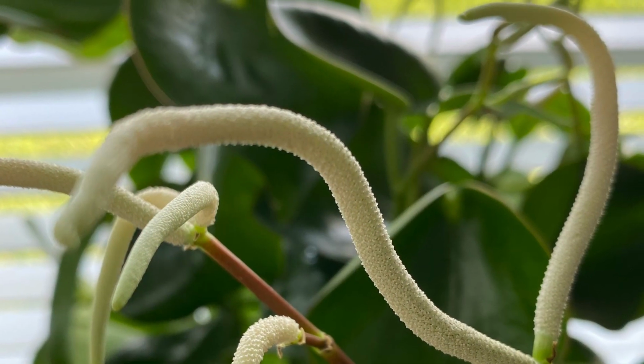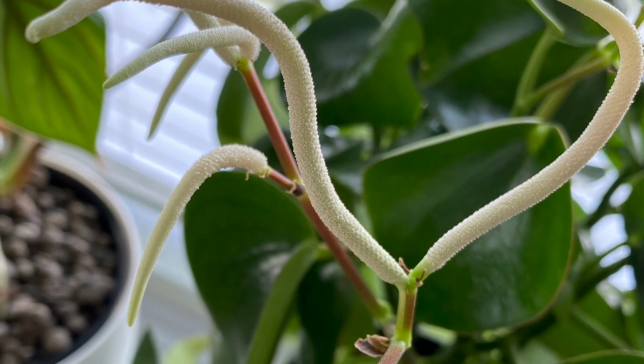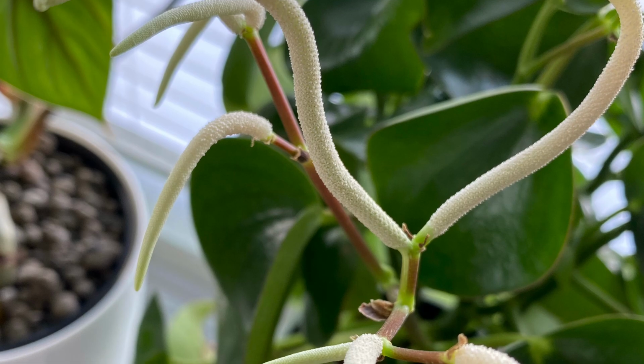So that's it. And this is the inflorescence from a Polybotrya. So if your plant is showing you this, then it's a happy camper. And it's just that easy to take care of your Polybotrya.